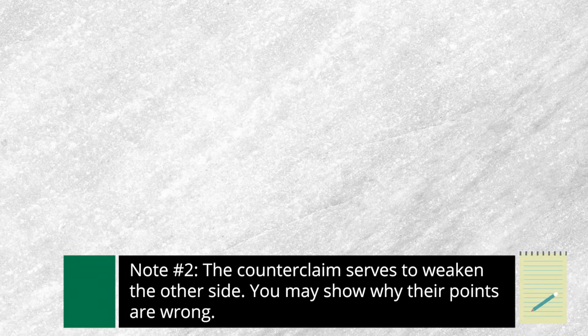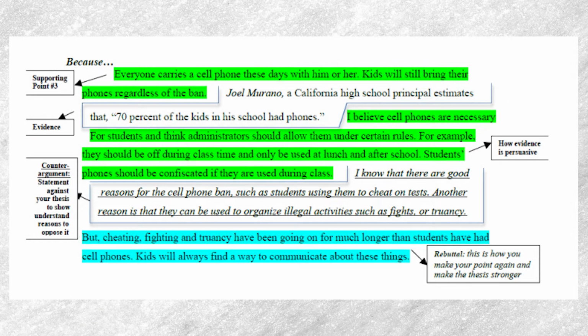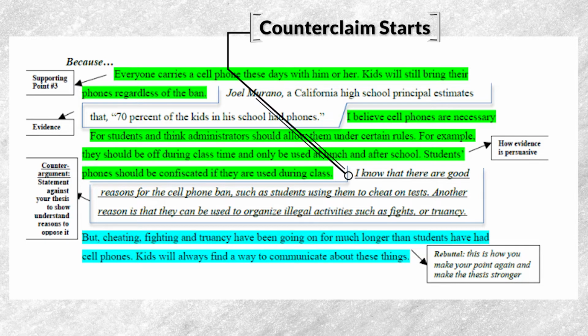Let's quickly move on to note number 2. Note number 2 says that the counterclaim serves to weaken the other side. You may show why their points are wrong over the course of your counterclaim. Let's look at an example of this real quick. And up on the screen you should see an example from the cell phone debate that we've been looking at the last few days. In this example, the author begins their counterclaim or their counterargument here.